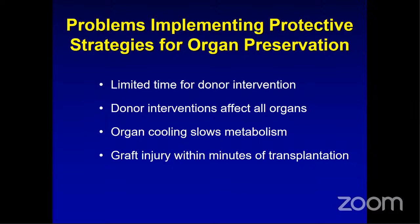Once the organs are cooled, the metabolism is slowed down, and any intervention that requires metabolism will likely not work, because now organs are on ice and likely unresponsive to any drug intervention. And once we do the transplant and bring the blood back into the organ, graft injury is very fast. It occurs rapidly. Within minutes of transplantation, injury will manifest itself. And at this time, it's usually too late and we're unable to intervene.